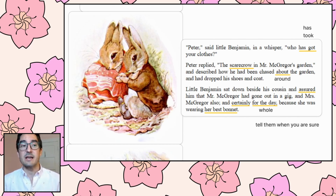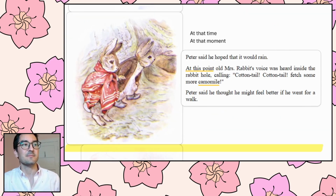Little Benjamin sat down beside his cousin and assured him that Mr. McGregor had gone out in a gig, and Mrs. McGregor also, and certainly for the day because she was wearing her best bonnet. Peter said he hoped that it would rain. At this point, old Mrs. Rabbit's voice was heard inside the rabbit hole calling, "Cottontail, Cottontail, fetch some more chamomile." Peter said he thought he might feel better if he went for a walk.